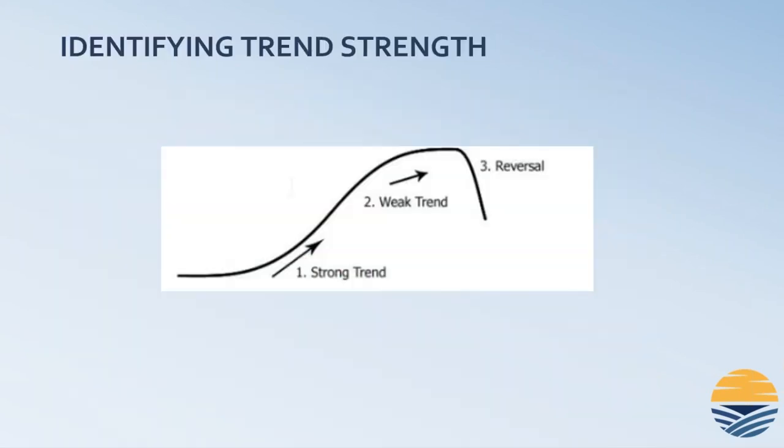Let's talk about identifying trend strength and consider the following scheme here. At point one, buyers believe that maybe a trend has recovered or a new trend has begun and they want to make money. So what do they do? They open up long positions, they buy the market, and they drive the price higher. The trend is accelerating as more and more buyers are jumping into the market. At point two, buyers are starting to take profits. The trend starts to weaken. Buyers still dominate, but they calm down a bit because they're afraid the trend is coming to an end.